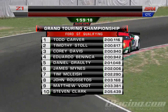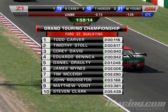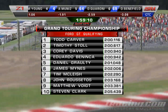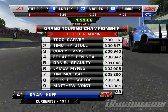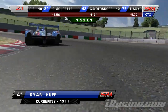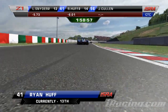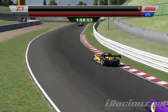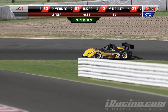Todd Carver made the pole there, with Timothy Stoll not too far behind, Corey Davis and Eduardo Benica on the second row, with Daniel Gralty and James Mines on the third, Tim McLeish and John Rosettos with Matthew Voigt and someone else on the last of the fifth row. I couldn't see because we're on board with Ryan Huff, and his name tag covered up the bottom of the qualifying list. But right now they're just making their way through the hairpin, that's turn 11 rather, going down towards Spoon Curve, and it looks like everyone had a clean start.